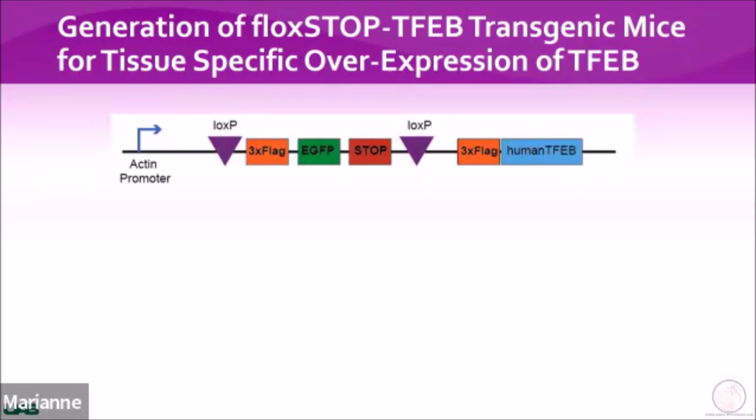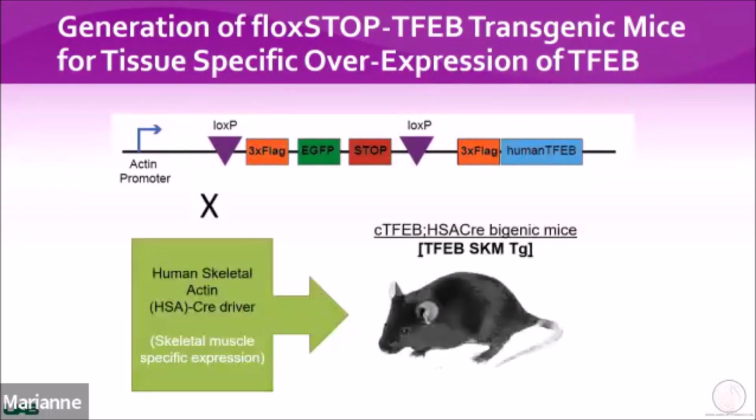And so to drive expression of TFEB to skeletal muscle only, I crossed these floxSTOP-TFEB transgenic mice with a human skeletal actin Cre, HSA-Cre, which is a well-characterized line for skeletal muscle specific expression. And these are the animals that I'm going to be telling you about for the rest of the talk.